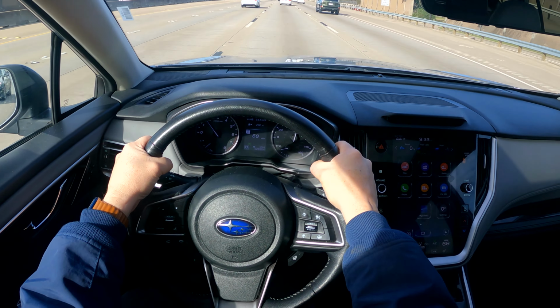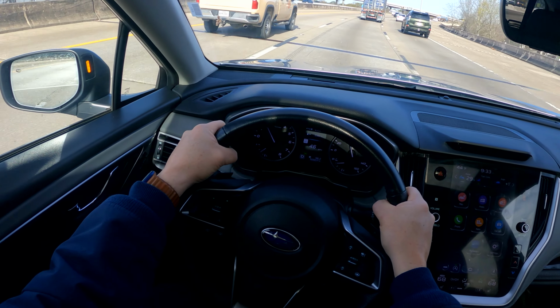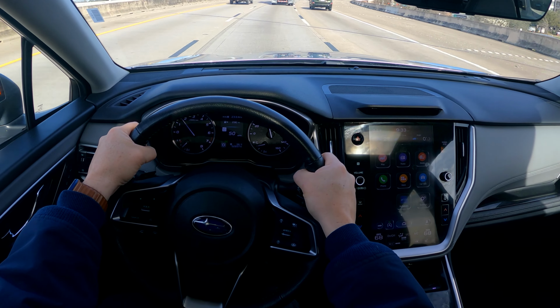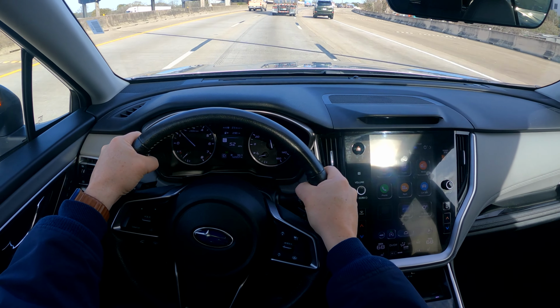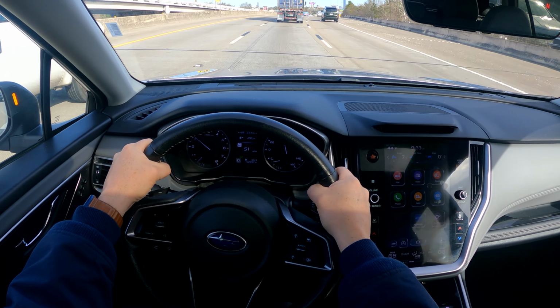Great visibility. You get all the safety, you get all the all-wheel drive, and you get basically a compact SUV that drives pretty much like a much lower planted sedan. And that's where this really shines, and it's been really enjoyable to drive.